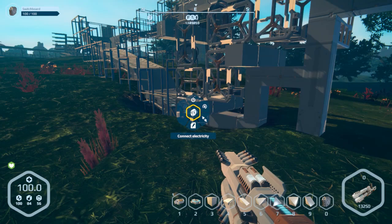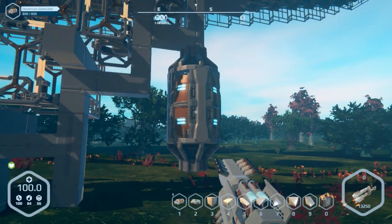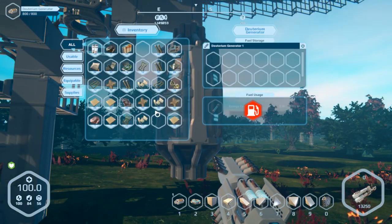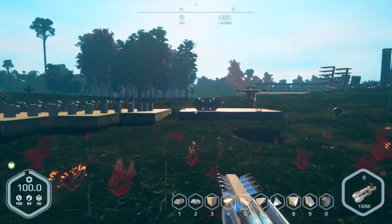Okay, and then we just go ahead and connect that to that. And then hopefully I can get some fuel, which I had over in here.